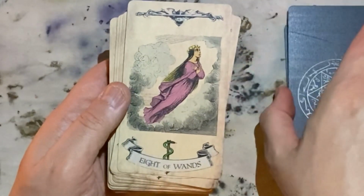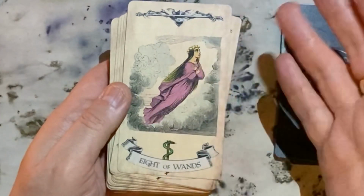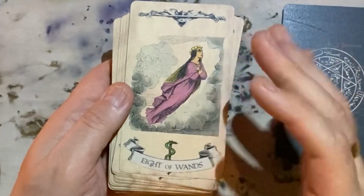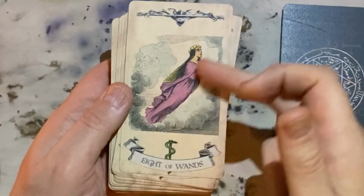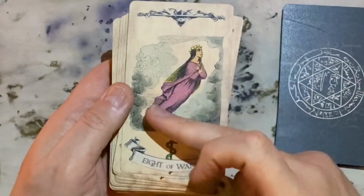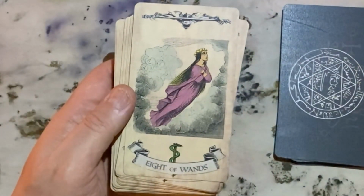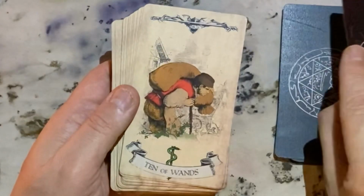The swift action of the Eight of Wands, but she's actually flying. Very angelic, hands and arms crossed in front of her chest. It's almost like what you see on the front of a ship, isn't it, as it goes sailing through the sea, but flying through the air.